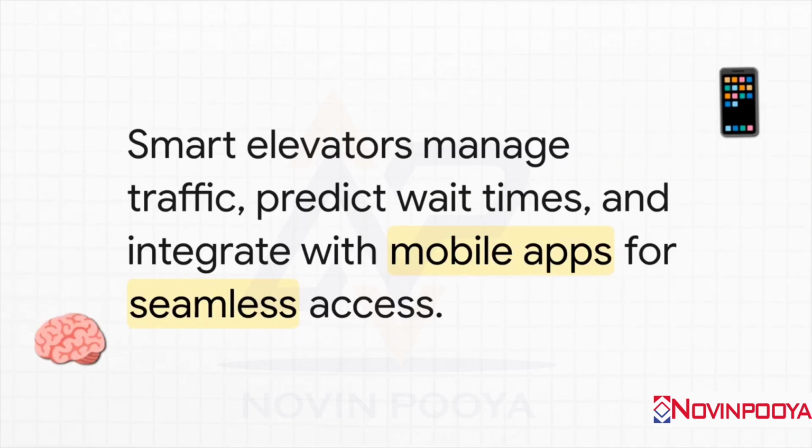So first up, smart systems. The old days of just hitting a button and hoping for the best are kind of fading away. The newest elevators use intelligent software that actually manages the flow of people. They'll group passengers going to the same floors into the same car to cut down on stops. Some can even link up to an app on your phone so the elevator is already there waiting for you when you walk in the lobby.